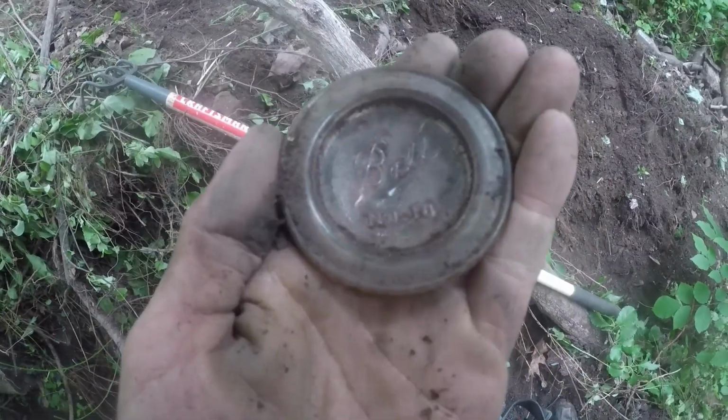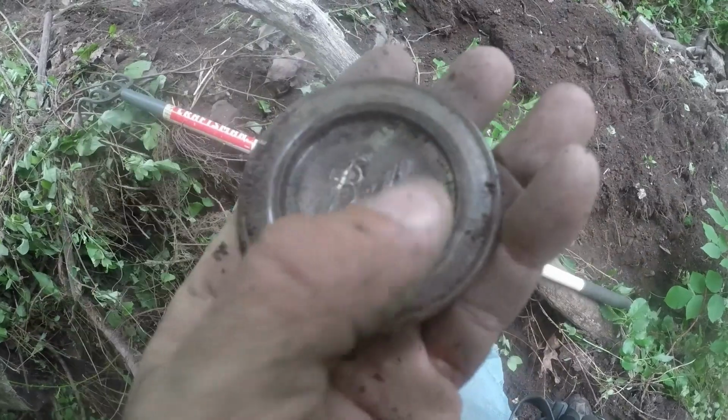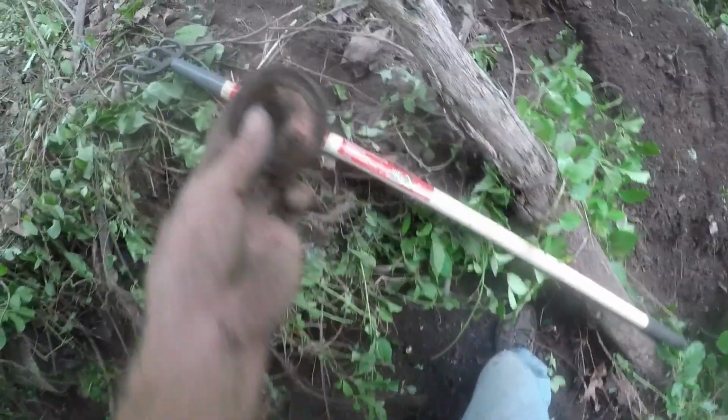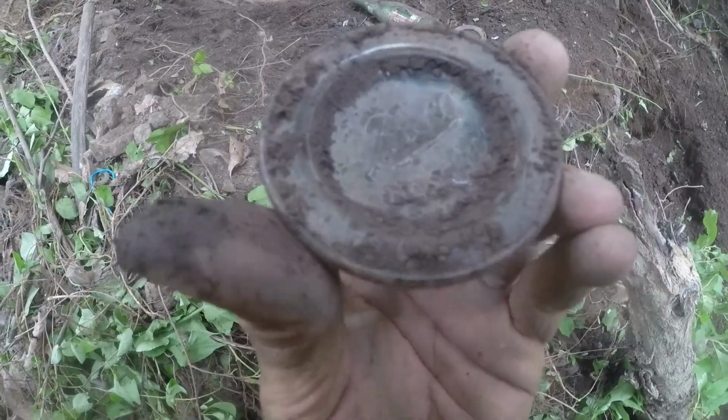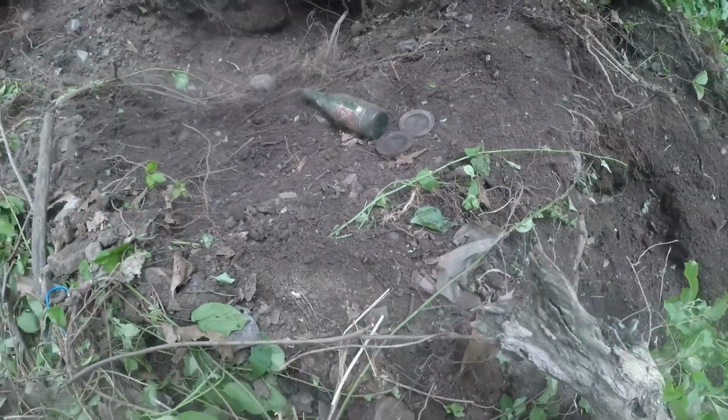And I've found this one before, but it's not very common on a dump side dig. It says Ball with a dropped L, number 10. And it's clear. We're taking it, because I don't find that one much. All right, there's one of them dropped L Ball number 10 things again. That's the second one. I think I've only probably found two or three of them since I've been dump digging.